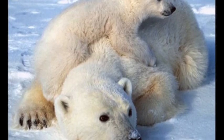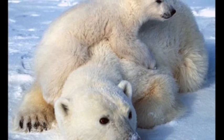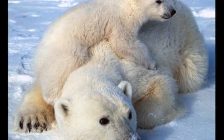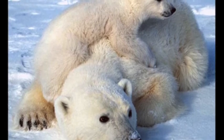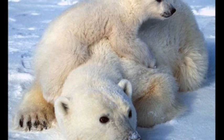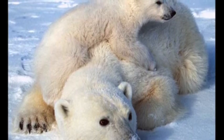Polar bears are among the largest land mammals on Earth. Males can weigh anywhere between 700 to 1400 pounds and stand between 8 to 10 feet tall. The females, however, are smaller than the males, with weights averaging somewhere from 350 to 700 pounds.